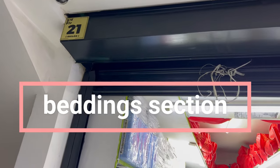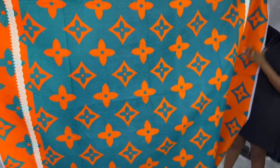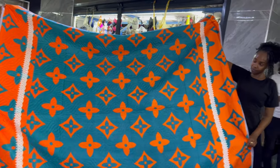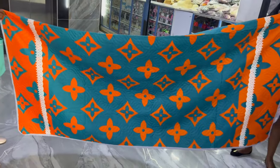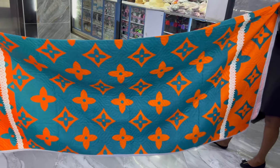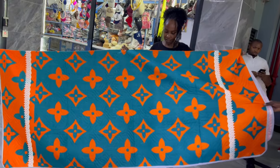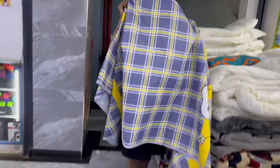We are here at third floor, shop number 21. Rogers Kamukunji. He has a variety of duvets. The best duvets. I want to show you for this. But first, let's see a bed cover. This is a bed cover. It's a 5x6. Does it have different colors? Bed covers.